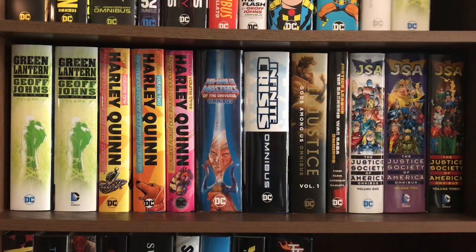All right, continuing on, we have the following two volumes of Johns' Green Lantern run. So volumes 2 and 3, collecting Blackest Night in volume 2 and his New 52 stuff in the third volume. And we also have the two New 52 Harley Quinn Omnibuses, and then that third volume is actually her Rebirth stuff, all written by Amanda Conner. And we have He-Man and the Masters of the Universe Omnibus, I think a sleeper hit of 2019. That book is absolutely beautiful.